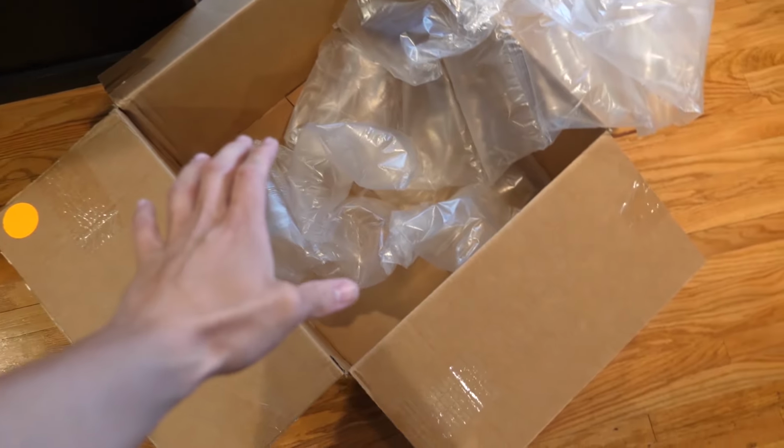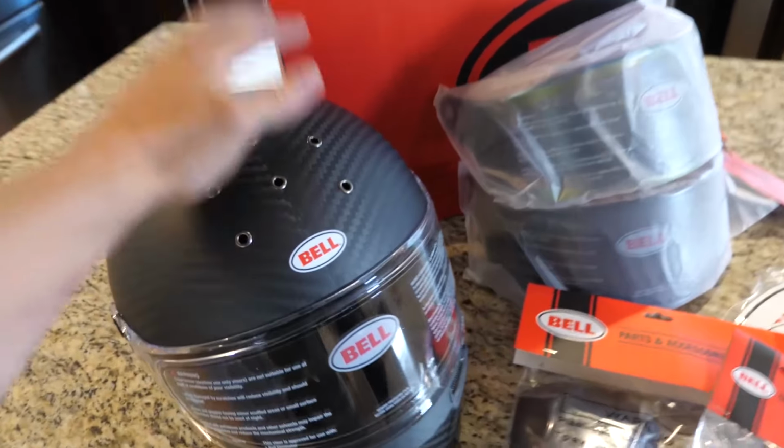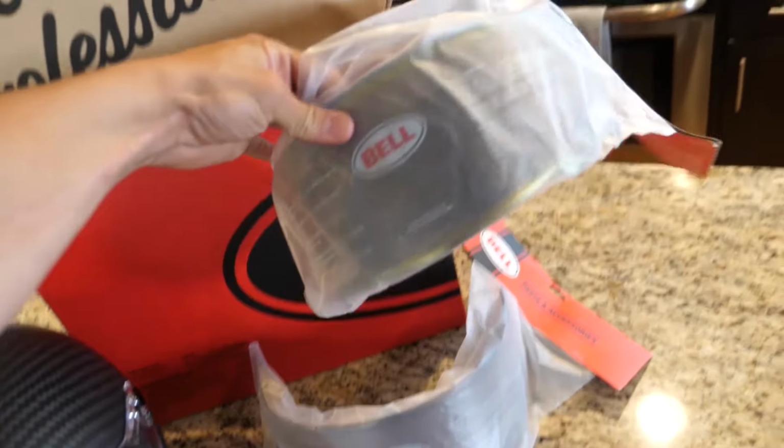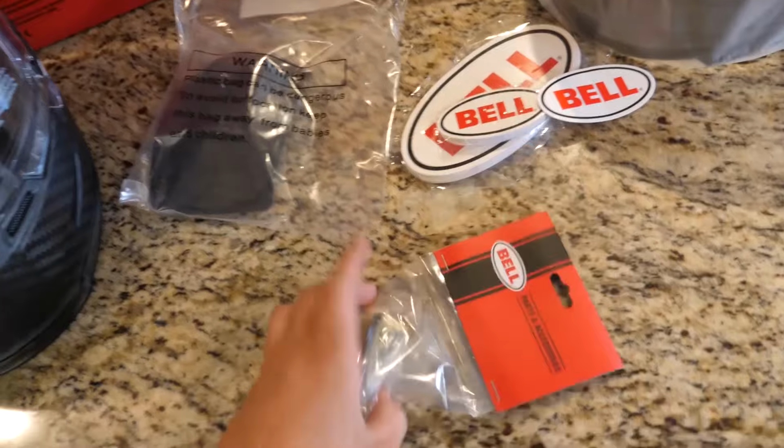Got a package today, and as you can see, I got a little too excited and opened it without filming, but got the hookups from Bell that came in today. We got a Bell carbon eliminator. We got the gold visor here. Got the smoked visor here. Got the rain shield. Got the vent covers.